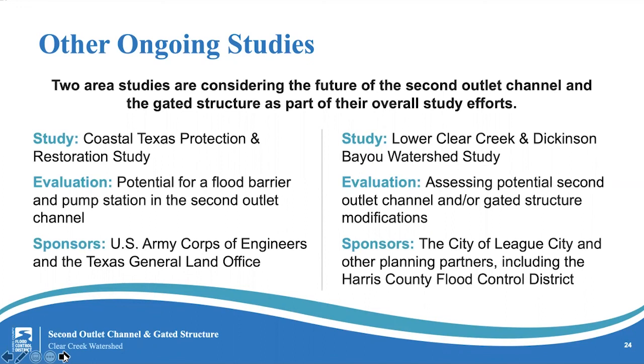Separately, the City of League City, along with the planning partners, including the flood control districts, is studying flood risk reduction alternatives for Lower Clear Creek and Dickinson Bayou. As part of this study, potential modifications to the second outlet channel and the gated structure are being evaluated. Both of these studies are still underway, so these are not final recommendations. Further, any recommended projects are likely years or decades away and would be dependent on availability of funding and federal and local approvals. As both of these studies progress, the Flood Control District will continue coordinating with the teams working on these two planning studies.